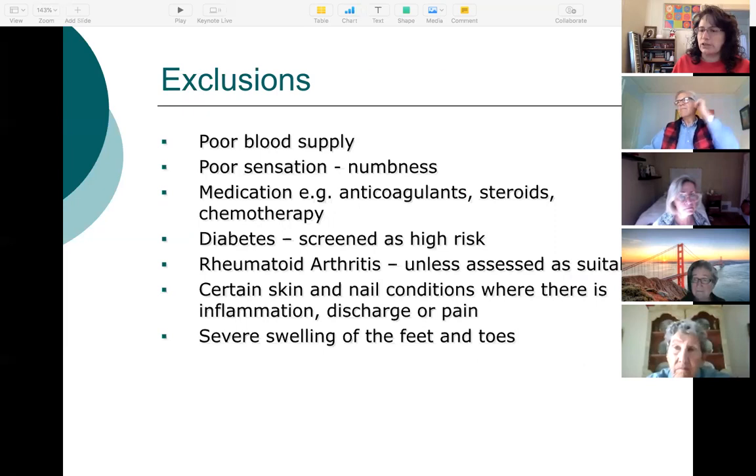Problems with cutting your nails, things that you need to pay attention to: people that have poor blood supply. Somebody else should be doing this for you, and not necessarily your children. You want to see a podiatrist. Or if you don't have bad nails, a salon can do a relatively good job. However, if they cut you, that could be a problem.